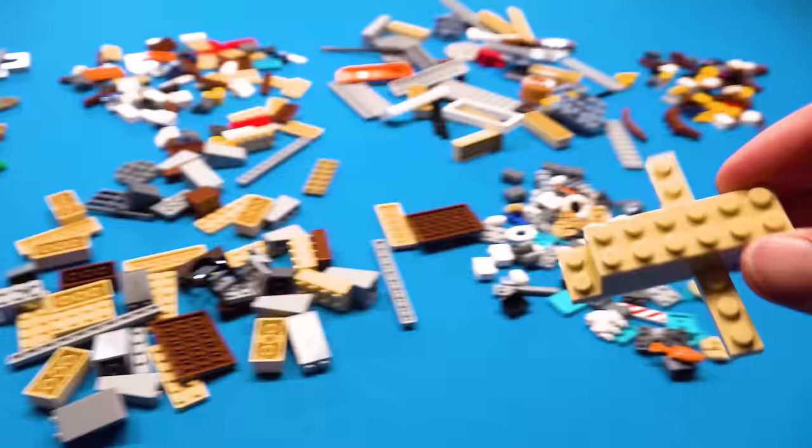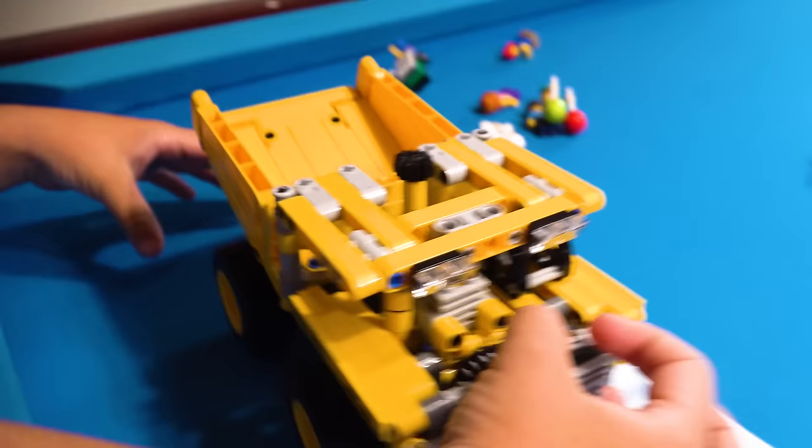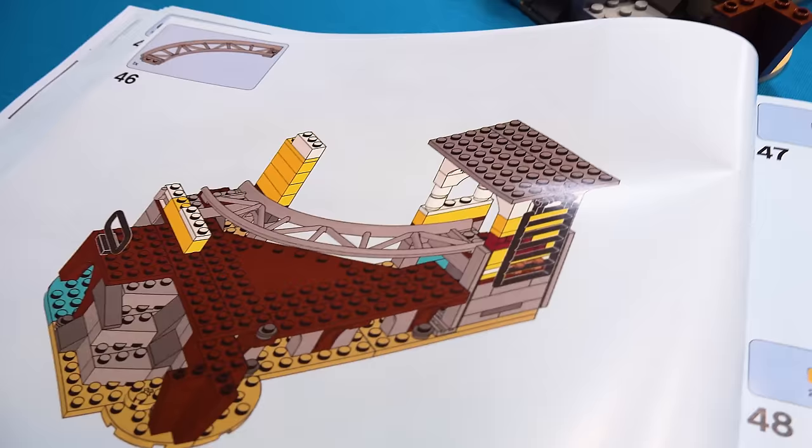Wait a minute. Beebs, what are you doing? Checking dump check. Safety first, guys. At least that's what I'm assuming this is. It looks like a little railing. Boop. Ooh. It's time, babes. It's time for the roller coasters.